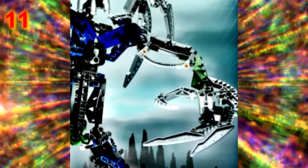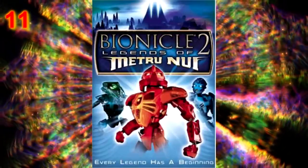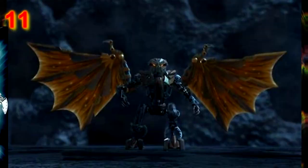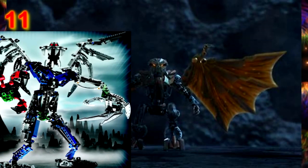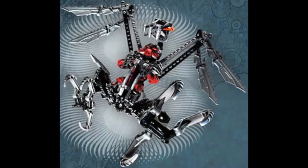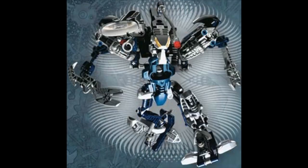So here we go. Awkwardly thin limbs, poorly distributed color scheme, and a model that looks absolutely nothing like it's supposed to. Look in the Legends of Metru Nui and you'll see what the set's supposed to look like. Makuta with wings. They failed miserably to make it even look reminiscently close to what it's intended to be. It's taking three drastically different sets with three drastically different color schemes, one of which was, as I said earlier, a hot mess to begin with.